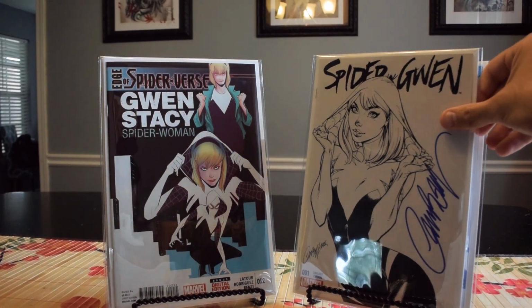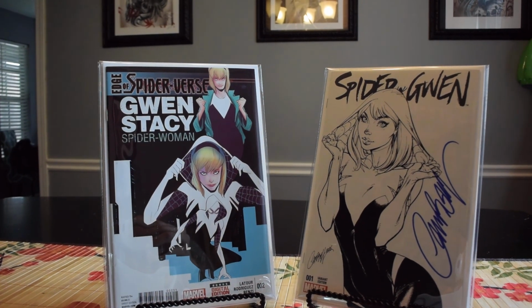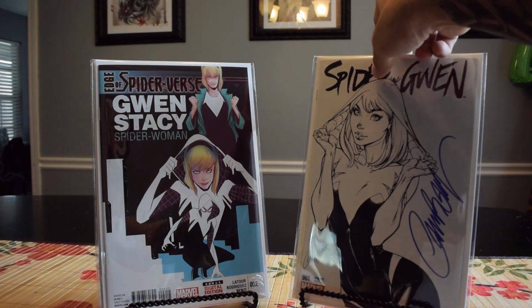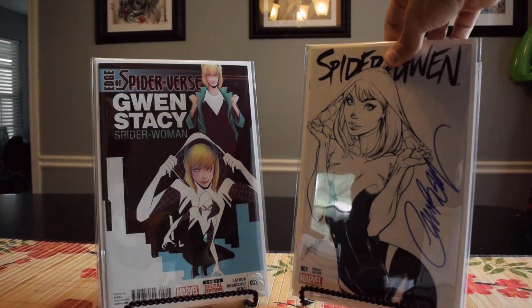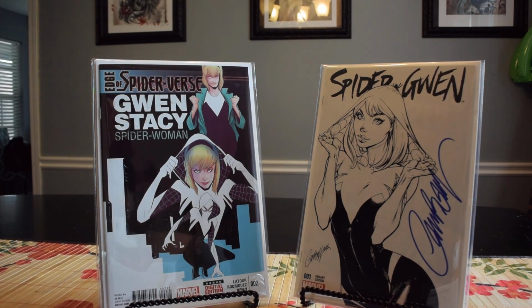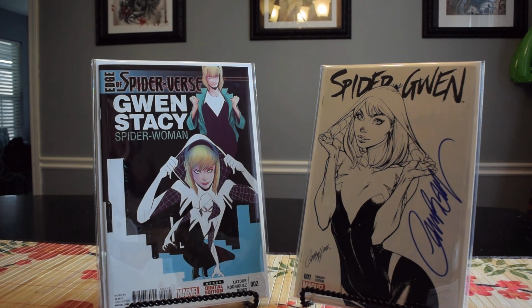Next, with more Spider-Gwen. This is the Rups J. Scott Campbell variant of Spider-Gwen number 1, signed by J. Scott Campbell. It's got his little certificate of authenticity on the back. This is actually one of the few comics that I have where there's 0 visible defects on it, which is fantastic. So I'll probably send that in to get graded and maybe signature verification from CBCS. But that's his, this is the sketch variant, I believe, numbered out of 1500.